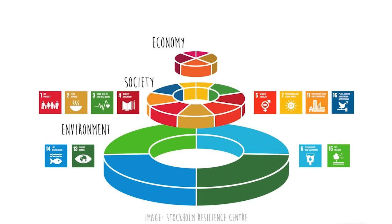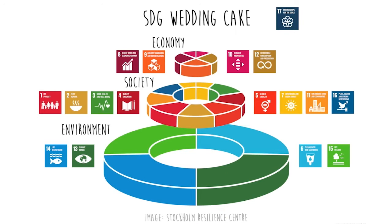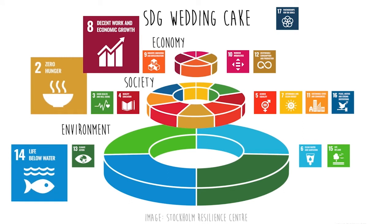And these 4 goals are about the economy: decent work and economic growth, industry, innovation and infrastructure, reduced inequalities, responsible consumption and production. They call this representation the SDG wedding cake. In other words, we can't achieve decent economic growth or even food security without first taking care of our oceans, as was demonstrated in Newfoundland during the collapse of the Atlantic cod fisheries in the 1990s.